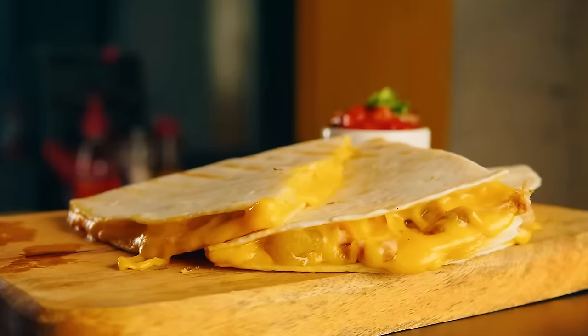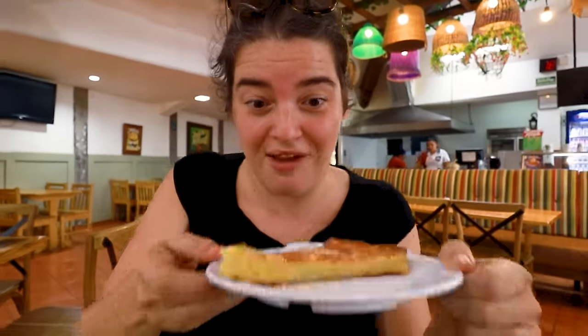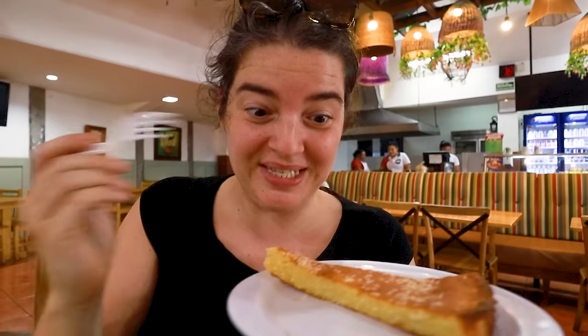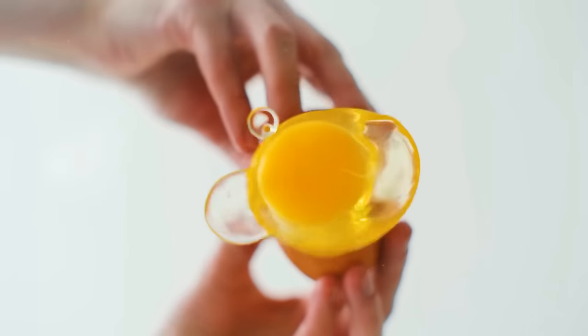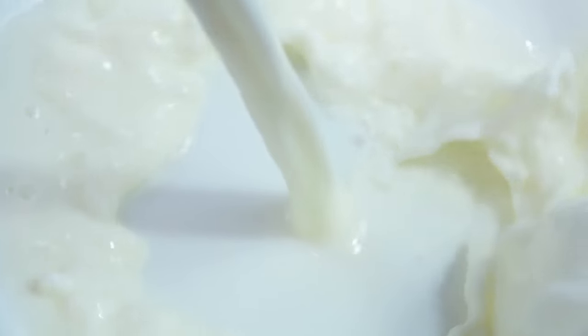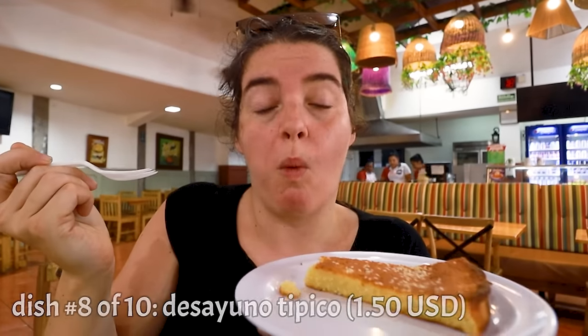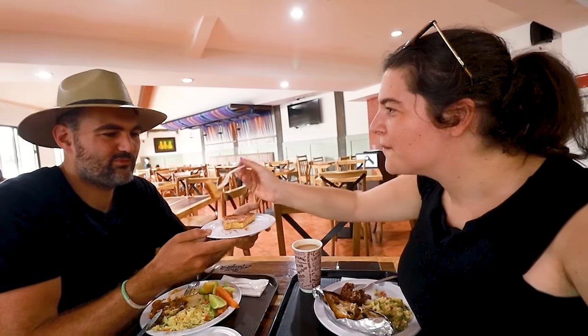And also, do you know a quesadilla? It's usually like this tortilla filled with cheese. Here in El Salvador, it means something entirely different. This is a quesadilla, a saltier version of a cake with some cheese in there. So there's eggs, flour, milk, butter, and some cheese. It's not very sweet, it's not very salty. It's not very remarkable, I would say, but it's such a popular dish that we had to try it. I kind of like this. It's not super special, but I like the flavors.